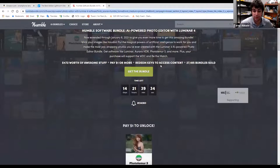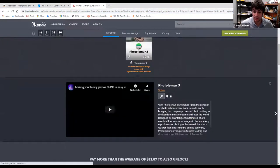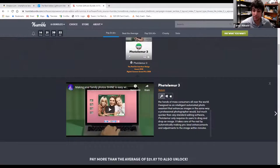So for $1, you can get Photo Lemur, which is another photo editing software. It says here it takes the concept of photo enhancement back to earth, bringing complex photo processing to as many people as possible. It's quicker than standard software, meaning it's likely used for less beefy computers, because Photoshop and Adobe Lightroom take a lot of power from your computer. If you have just a regular small laptop, you probably won't be able to use Photoshop to its fullest extent.